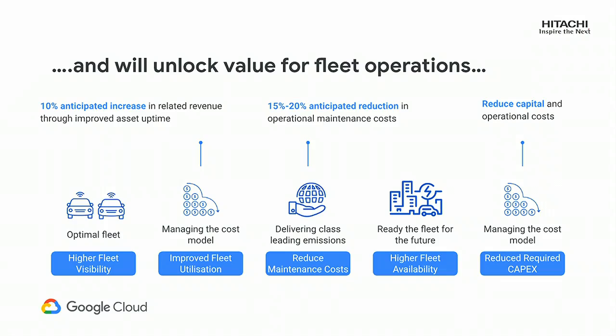And the big question we have to ask is, well, why do you do these things? Why do you go through the pain of understanding and working through those data elements? It's all about delivering value for the organizations. Fleet operations are anticipated to reduce costs by moving to predictive maintenance and improve efficiency. So I'll give you a few examples.